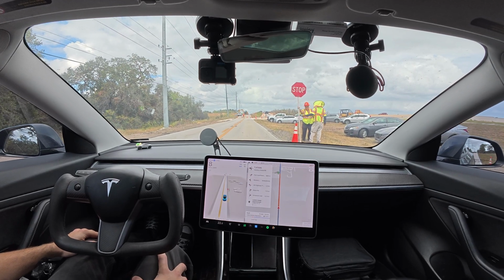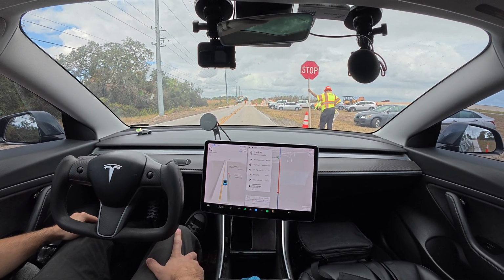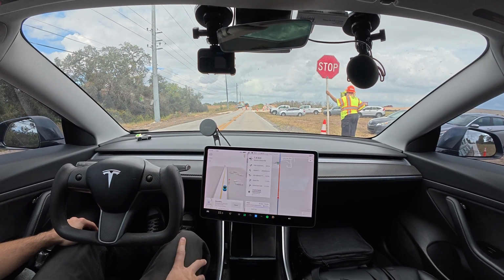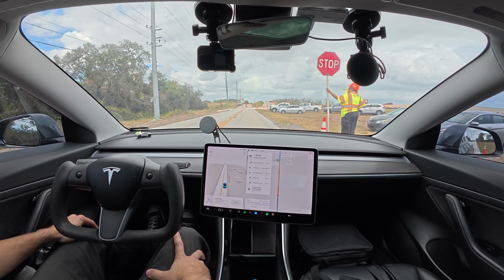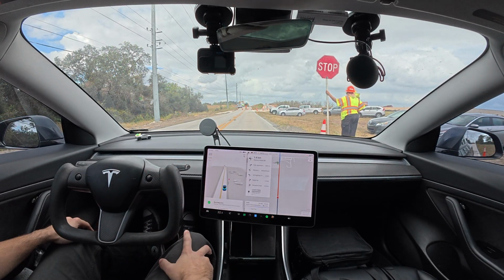Yo, amazing. Okay, as long as they keep that there. See, we have to stay here the whole time. Nope, it's wanting to go. All right, I'm gonna have to get on it now. So, the system doesn't recognize that we need to hold position until told to move forward. Report that back to the Tesla team.